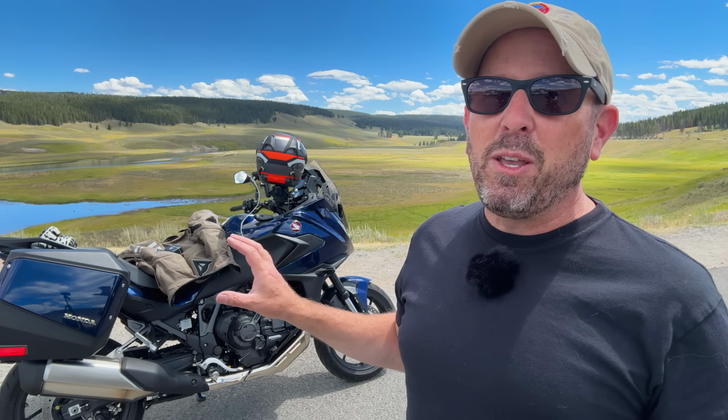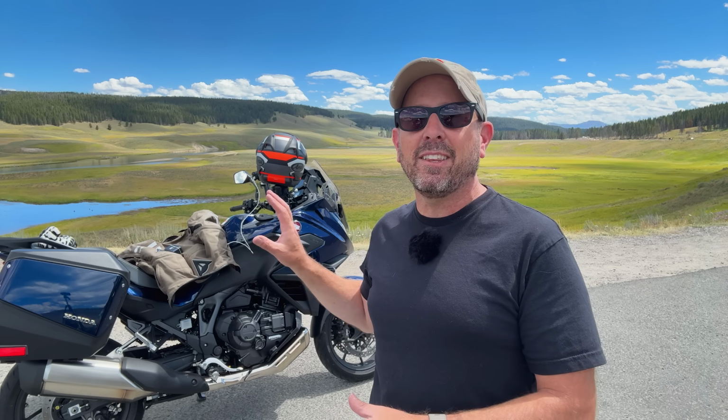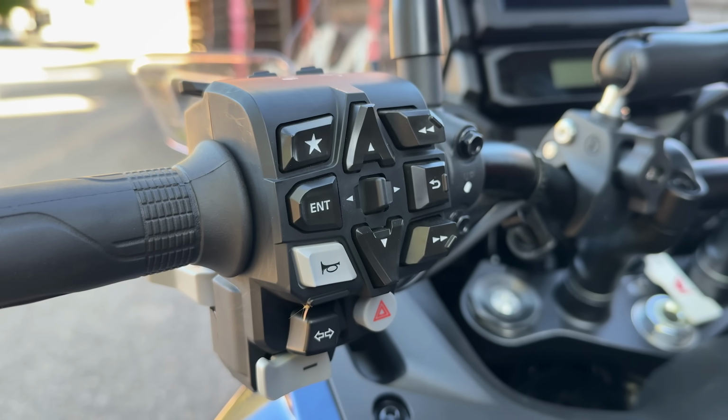I counted over 20 buttons on the handlebars. It's like Honda designed the cockpit after watching a sci-fi movie marathon and thought, yes, that, exactly that.